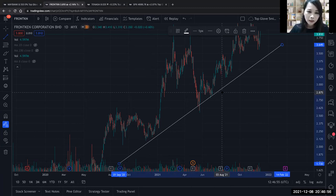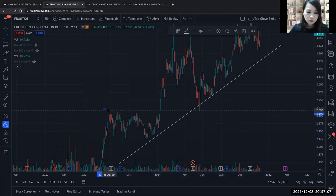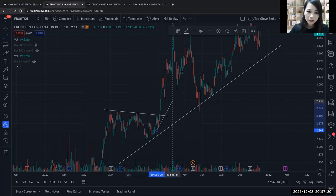Another thing: if let's say I want to trade this stock, it's an uptrend stock. First, I have to draw a major uptrend to show that it is in an uptrend. Then I can start to connect the top here and wait for a breakout. Finally, here I saw a breakout. Then I start to draw the trend line.